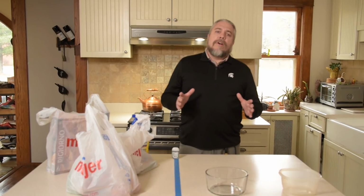And I want you to see your house as a fortress, and our goal is to not bring that in or to have it sustain in our house. So on that note, our house is not a sterile field, and we're not trying to make it. We're just mitigating the COVID-19.